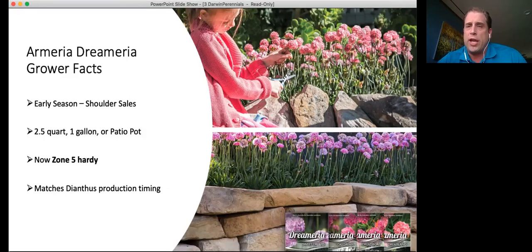And the real big change for the series from the last couple years is we've actually gotten some really great data back from Colorado State University, where the Armeria Dreameria series has overwintered for 2 years. It's also overwintered in Chicago, Illinois, in our gardens here in West Chicago. And these are both solid zone 5 areas of the country. So we're actually going to be changing the zone rating on the Armeria Dreameria, and that certainly opens up some other avenues for our friends in the northern part of North America.